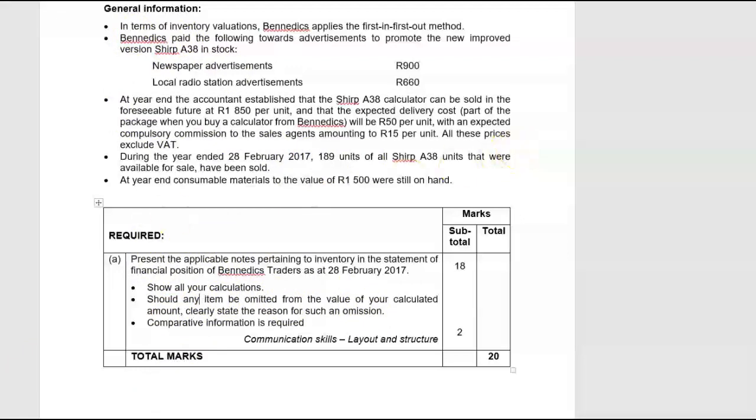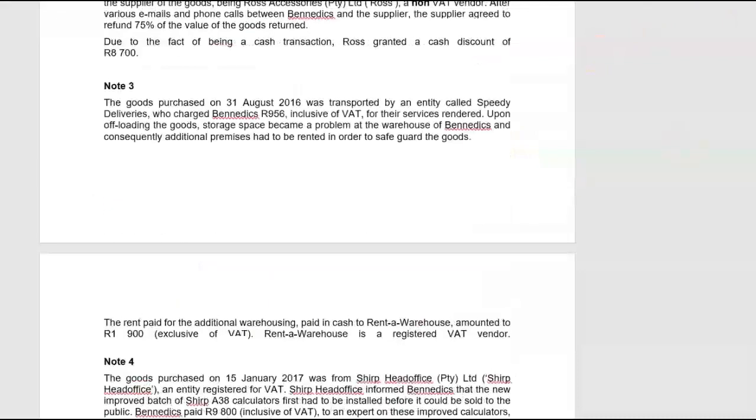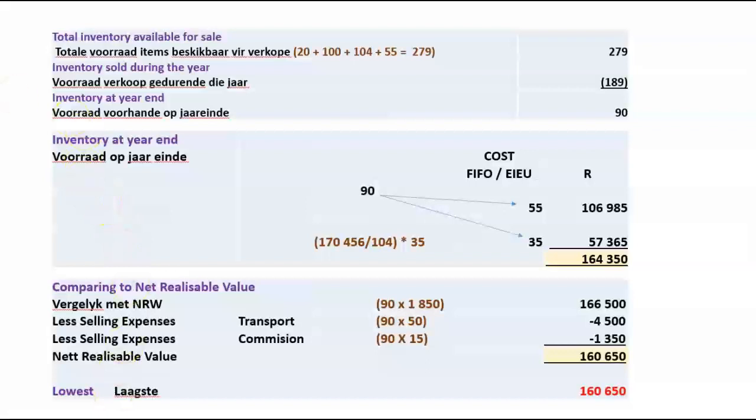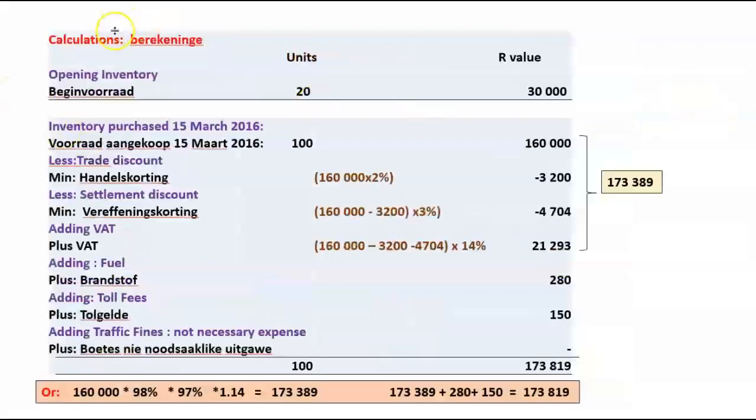The first thing that we want to determine is the value of closing inventory. In order to do that, we're obviously going to have to start with opening inventory. So in our answer, we say, well, let's start here. Calculations: we are going to start with our opening inventory. Opening inventory was 20 units and the total Rand value was 30,000 Rand. So typically what you will see in a table format is the units, probably a unit price, Rands per unit, and then Rand value. So start with the 20.